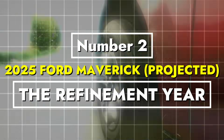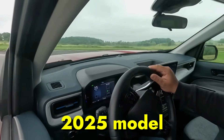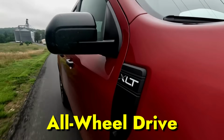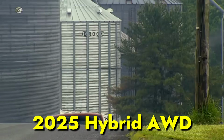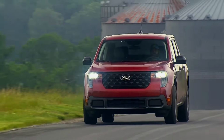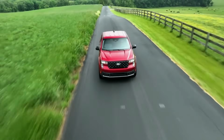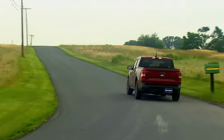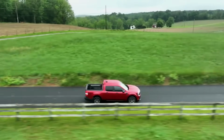Number 2, 2025 Ford Maverick, projected the refinement year. The 2025 model is expected to feature refinements and the highly anticipated hybrid with all-wheel drive option for the first time, plus updated infotainment and styling changes that could address many complaints about earlier models. The 2025 hybrid all-wheel drive could represent an appealing blend of efficiency and capability if Ford has successfully solved the technical challenges of combining hybrid power with all-wheel drive effectively. This combination could appeal to buyers who want fuel economy but need traction for weather or light off-road use.